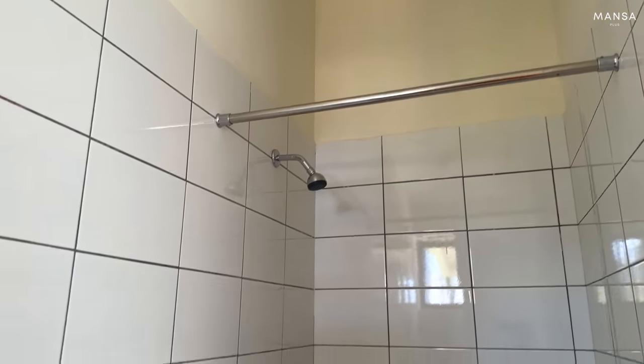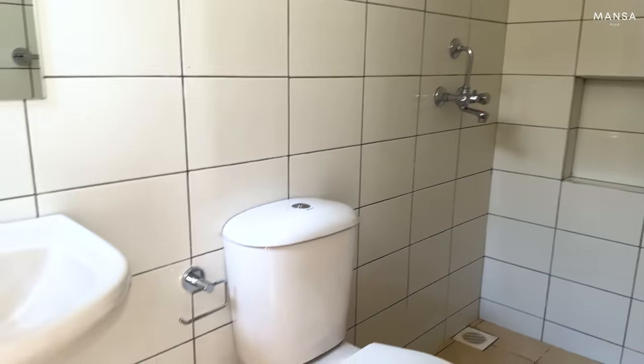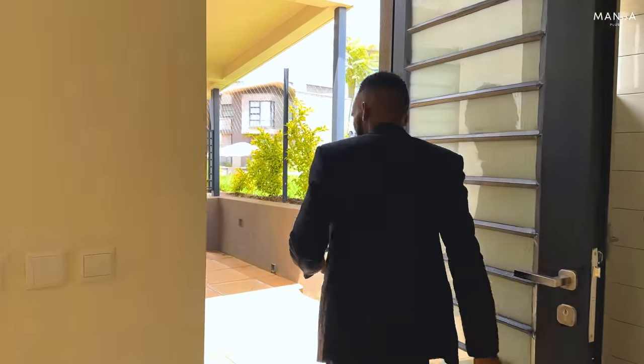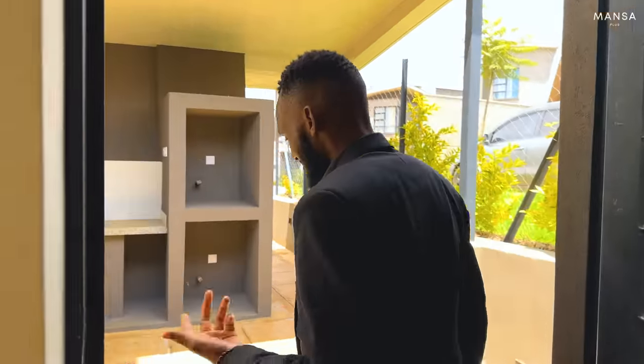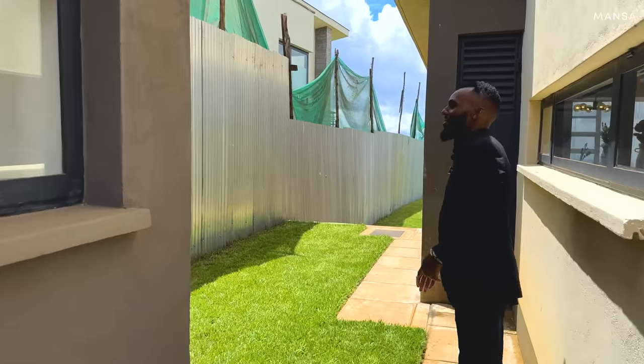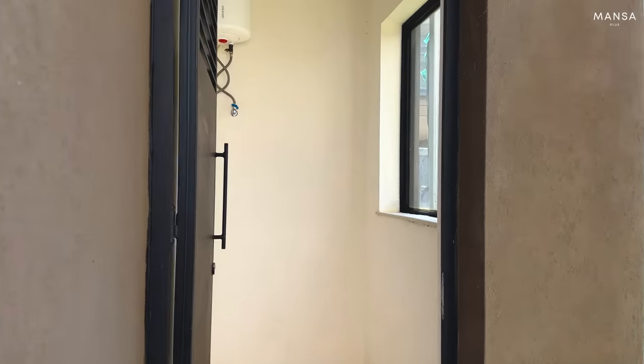And this is the bathroom for the servant quarter, which is also very spacious. And I mean, we have seen some places where the servant quarter is very small. You even wonder how someone is going to use that space. But in this case, it's good size. And moving on, you have a space here where it's like a storage area. Because when you live in this area, you have a lot of stuff to store.